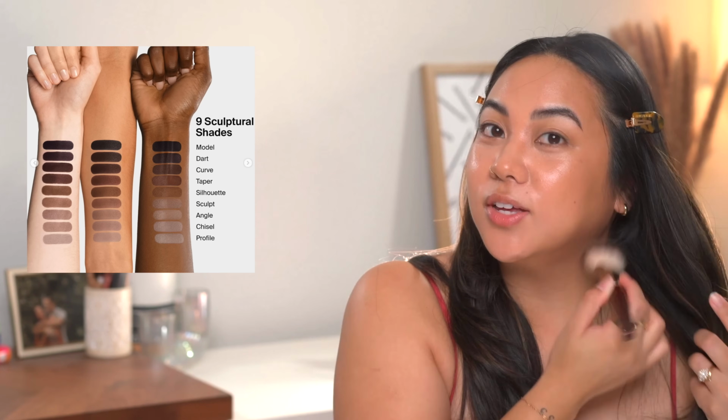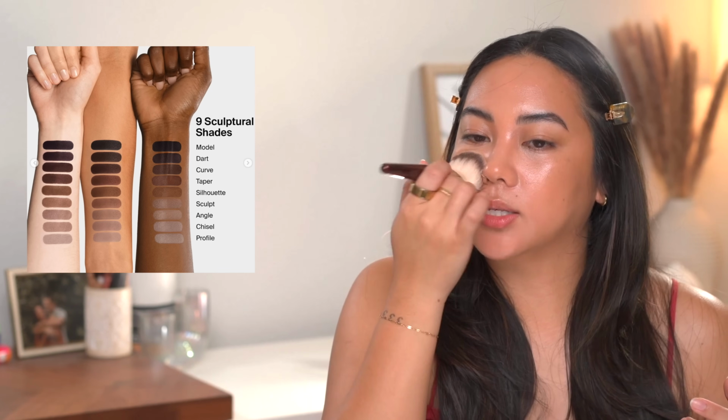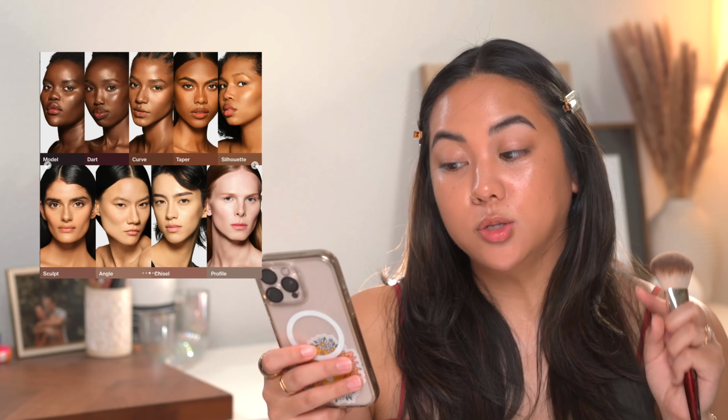I was really on the fence before, and you know what? When I was looking at all of these releases and I saw the Haus Labs Shaping Balm, I was like, oh man, that would be so nice to have, but I don't need it. But now that I know that this one has kind of gone bad, maybe I do have room in my collection for it. Maybe I will get it. That's exciting. I think I would be Sculpt, maybe Silhouette, but the first three would translate super gray on me. I might look into it.